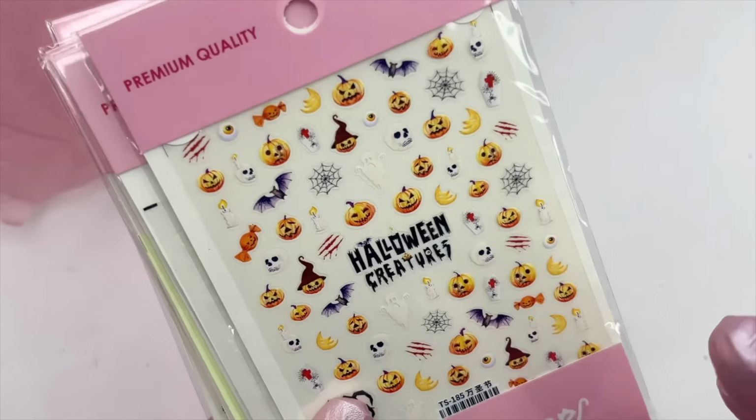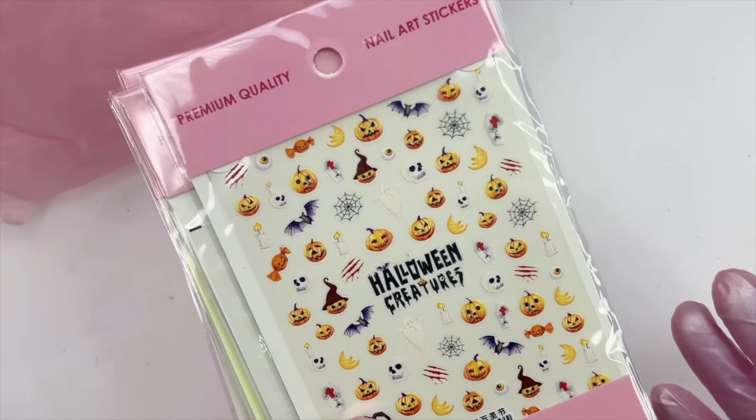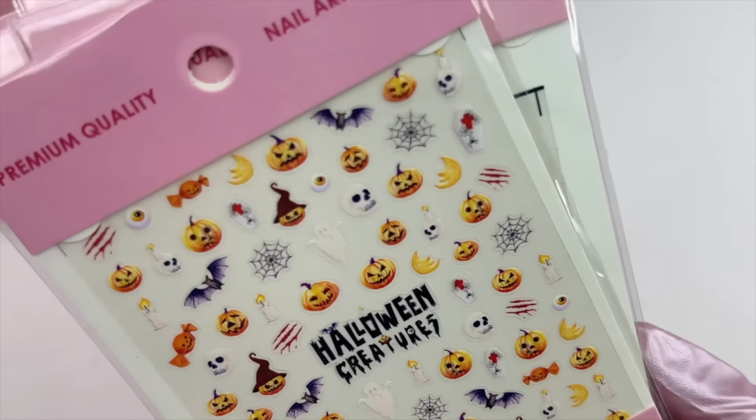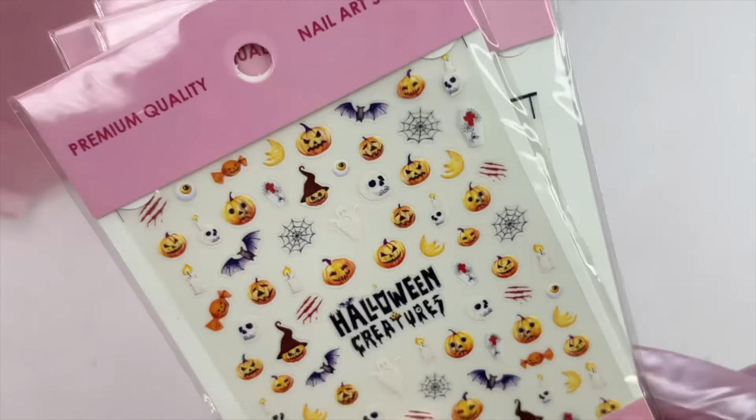Now for the nail stickers, you guys know nail stickers are my best friend. I love the one from Daily Charme. So we have some nail stickers here. I also mentioned these are more so Halloween.